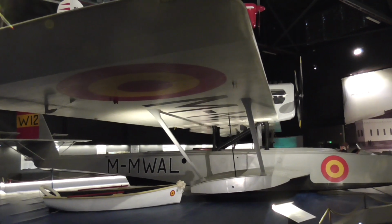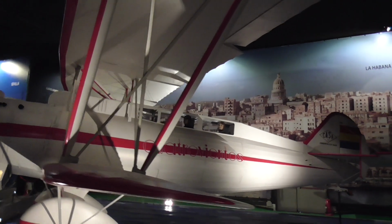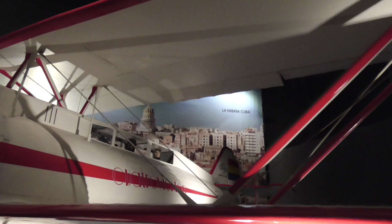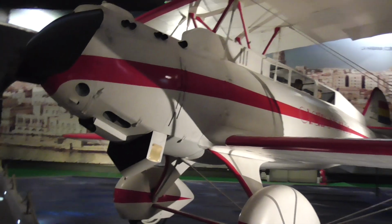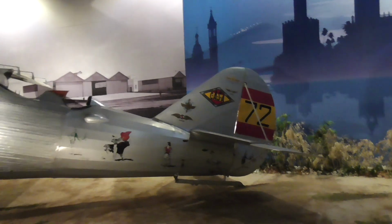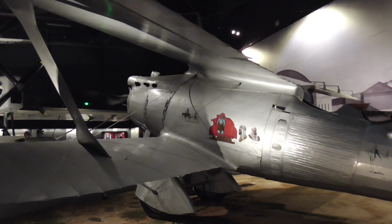Big old Dornier float plane. This thing's unreal. Because he couldn't see straight ahead. Oh, it flew to Cuba in 1933. What a beast. This thing's obviously been to the Arab states. He's got a lot of logos on the side. Bullfighter. Arab guys. I'll try and name it.